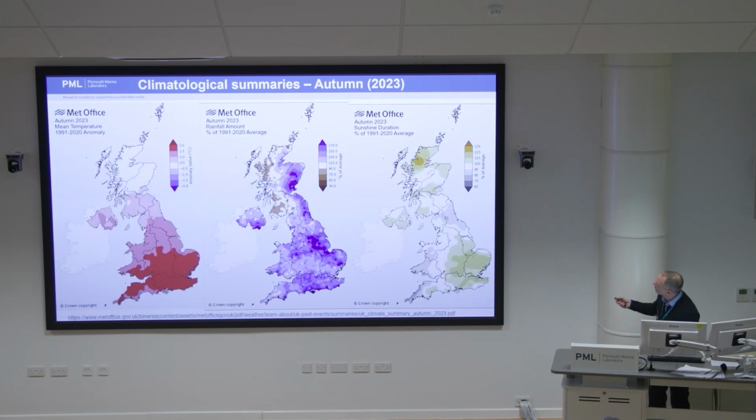And then into the autumn 2023, so this takes us through to November 2023. Again, now we're getting up to some pretty good, positive anomalies here. So a degree to a degree and a half warmer than average, wetter than average. So we're looking at 110 to 130% of average. We're no longer in a hosepipe ban at this point. And then again, duller than average.